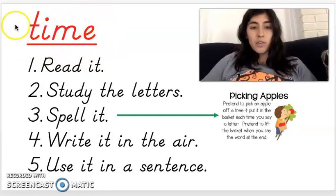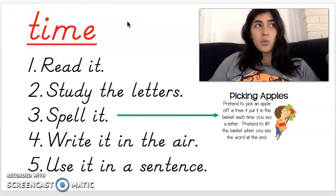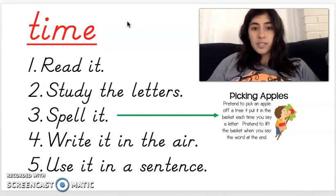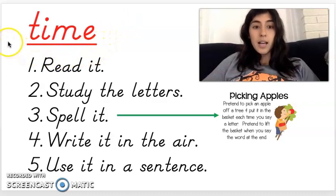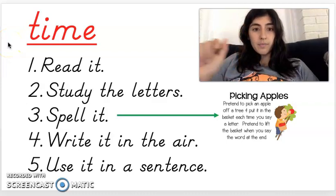What is the word? If you know the word, read it. This is the word time. Let's read it together. Time. Now study the letters in the word time. I notice that time has 4 letters in it.